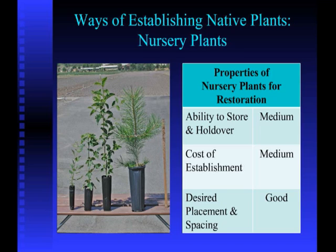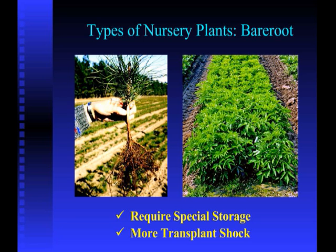Well, there are two major categories of nursery plants, and this is the first. We call them bareroot seedlings. If you look at the photo on the left, this is a bareroot seedling of ponderosa pine at a nursery here in Oregon. As you'll see, as the name implies, the plants are harvested without any soil around the roots, and that's where they get the name bareroot.